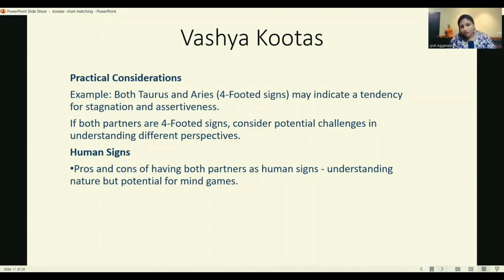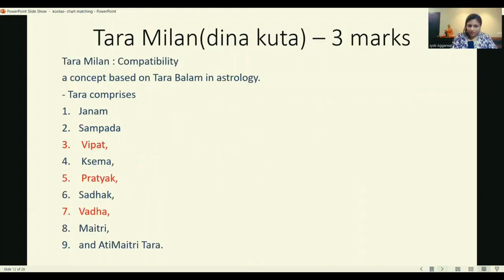For example, Leo gets very few marks, which means if you are a Leo, there is a very low probability that you will get marks in Vashya. However, if a Leo marries Capricorn or Aquarius, or sometimes I have seen it with Libra because Libra is all about balance and can justify even the king, they don't face many problems.